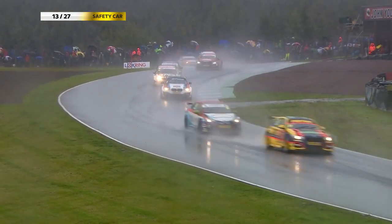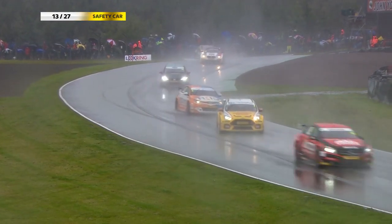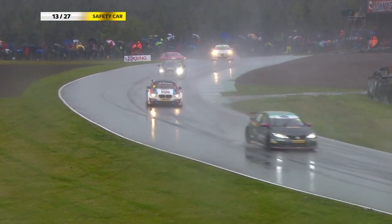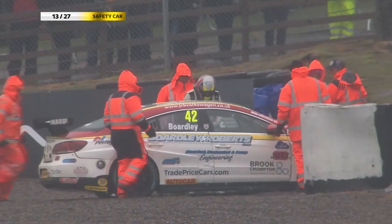Stephen Jelley into the pits. Mike Bushell has been back into the race. Bobby Thompson likewise. Carl Bordley we saw going into the gravel. Ollie Jackson was off on the first lap. And so Ash Sutton, with his second safety car period, leads the way.